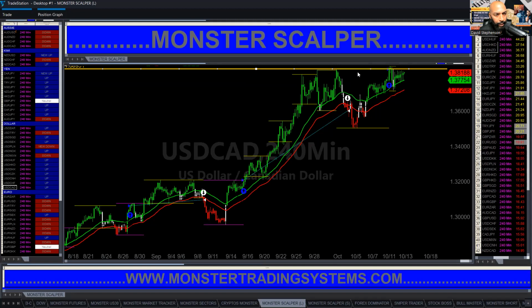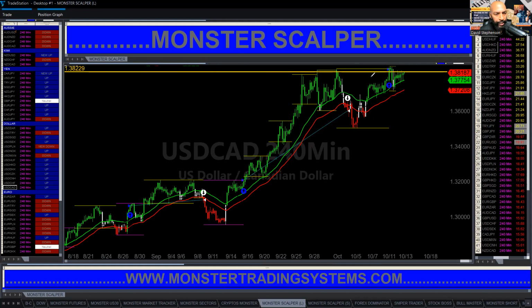Here is a buy signal right here. And I know these are trading near the top of the chart, but that's okay. Here is resistance right here. Here is our buy signal, this triangle right here. I know it's hard to see. This arrow is pointing to this candle, our buy signal, pull back, retrace.